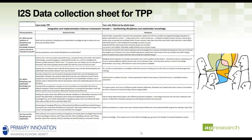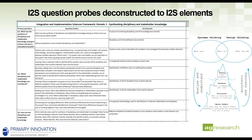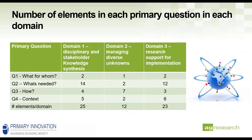The next thing that we did, mainly done by Melissa and I, with some consultation with Gabrielle, although we're still working through this process a bit, was to deconstruct the question probes. We have the main questions over there, and then the question probes, and in the last slide you'll have seen the responses in this column. Here Melissa and I have deconstructed these probes to produce the elements for each of the primary questions being looked at by the probe. So we've identified all those elements, and the tile looks a bit like this when you look at the number of elements in each primary question.